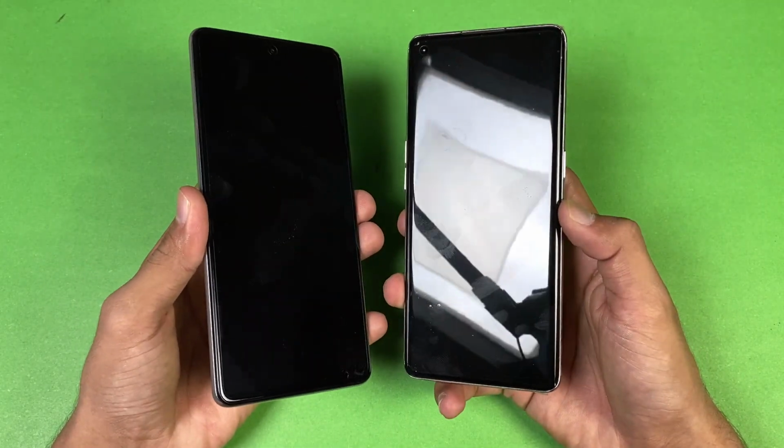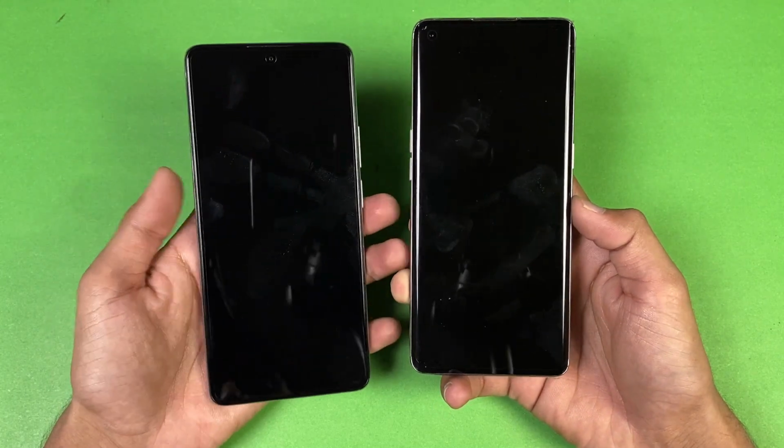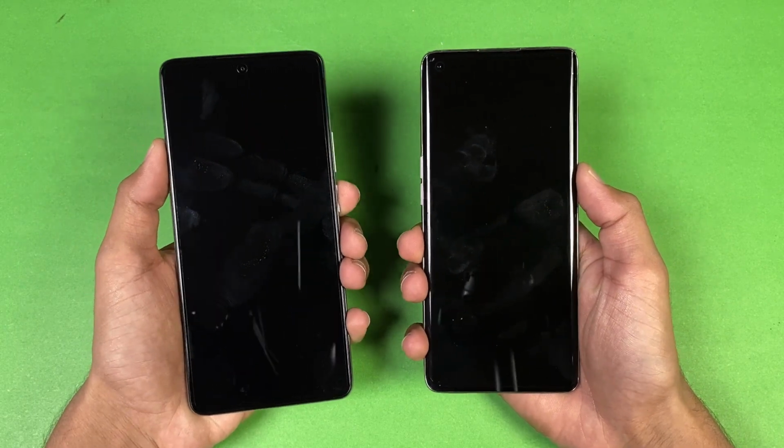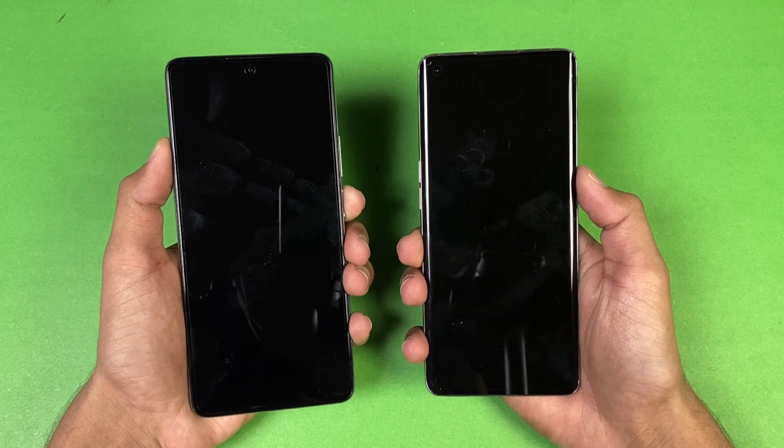So in this video I'm going to show you how much of a difference there is between the Xiaomi 11T versus the Oppo Reno 5 Pro in apps opening speed as well as in the boot up test. So without wasting any time, now let's quickly boot both of these phones up at the same time. Here we go.